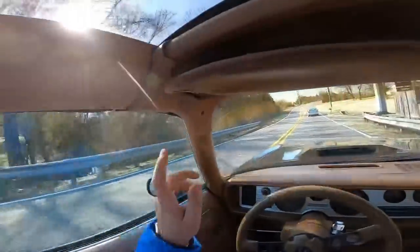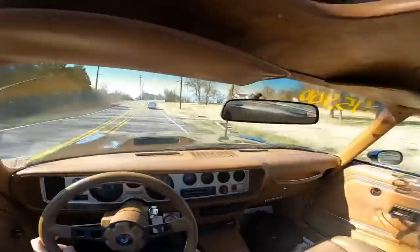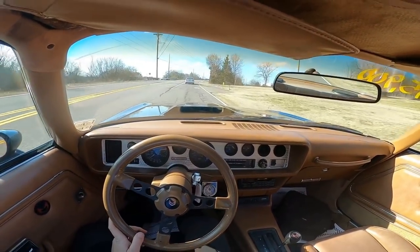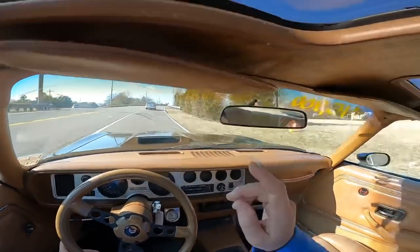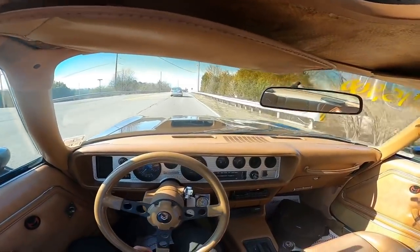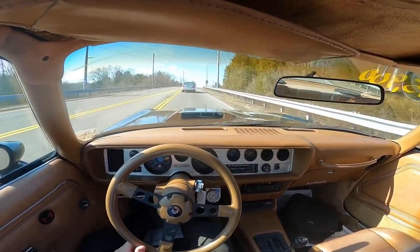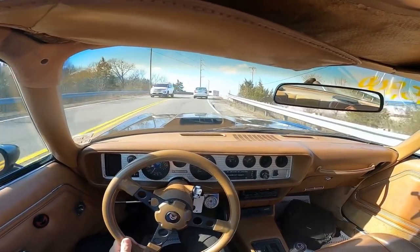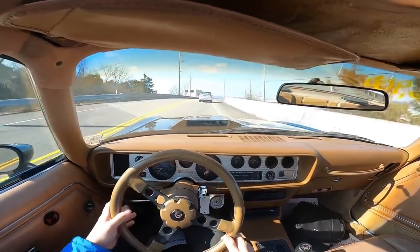It looks like it's locked in here, but that front edge there is not locked in, so I'm gonna mess with it when we get back to the lot. I seen that when I was doing the walk around video, which you'll see here in just a moment. As soon as we get back to the lot, we'll be going over all that little stuff on the car.